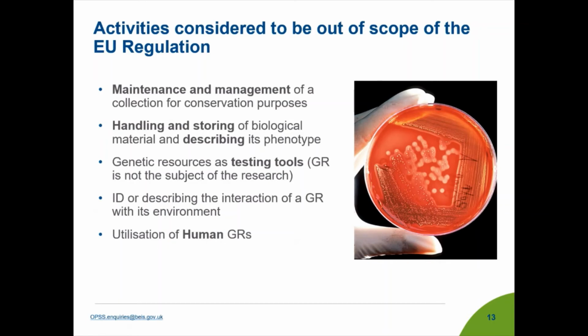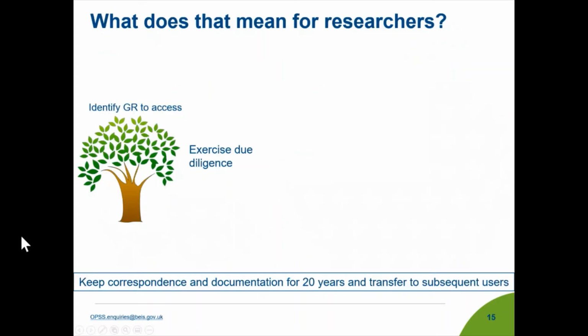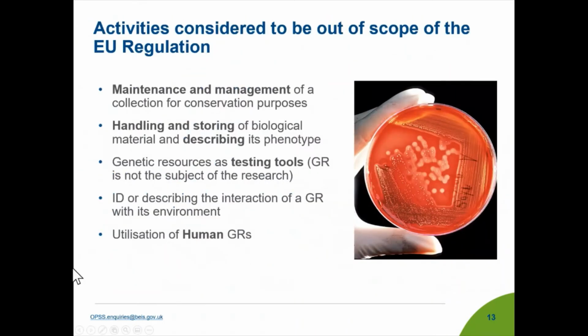And simply going back to the collection example I used, while storing genetic resources is out of scope, collections can actually be very useful in facilitating compliance by providing information to their customers, which Katie will touch on a little bit later. Simple identification of a genetic resource or describing its interaction with its environment, so anything like ecological, is out of scope, and also utilising human genetic resources is out of scope.